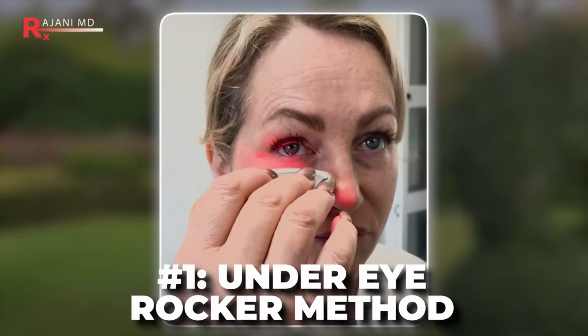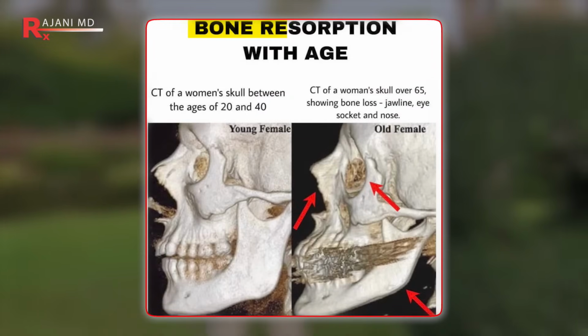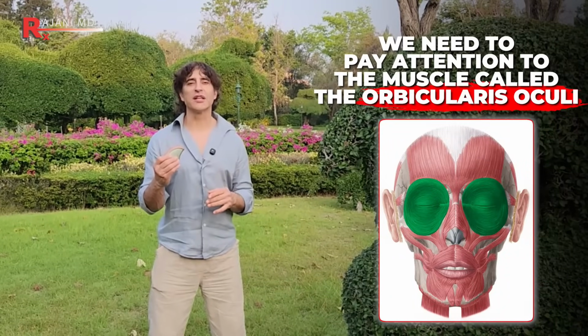Number 1 is the under eye rocker method. Now, I told you lymphatic drainage is a good side effect. I told you the under eye bone, I've showed you how that ages and kind of melts downward. So we want to pay attention to a muscle called the orbicularis oculi.